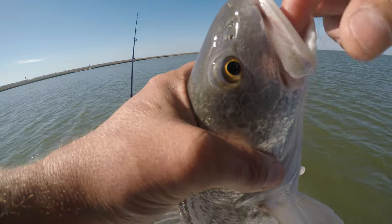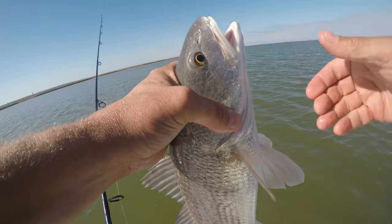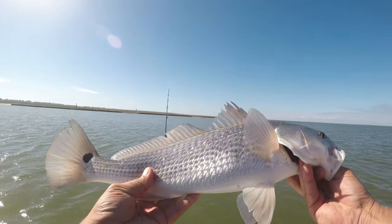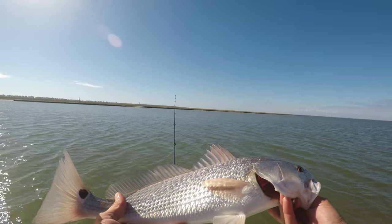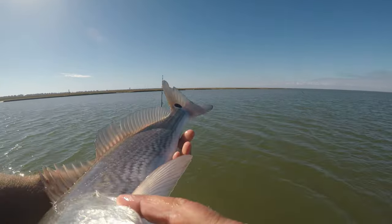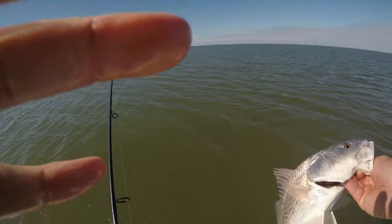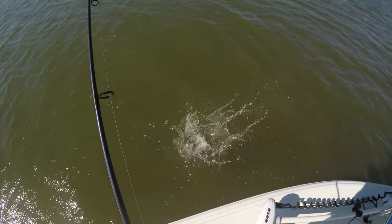Choking that pearl and chartreuse. And that's a good fish. Hang on, little buddy. It's probably 18, 19 inches. Just shy of legal. That's a really good fish, though. I'm happy. All right, buddy.